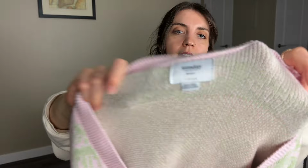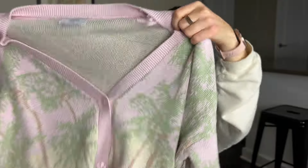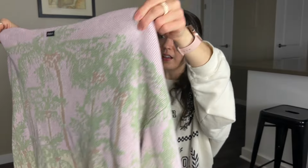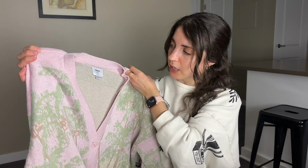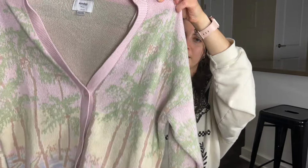I don't know how good yet, but I think it's going to be a good flip no matter what. All right, this is a Ruka, Sunday Collection Ruka, I believe is how you say this brand. Cardigan sweater. Again, this is a tropical print in this pastel colorway. This is in like new condition. It looks honestly like it's barely been worn ever. Size women's large, but the style really, really caught my attention.